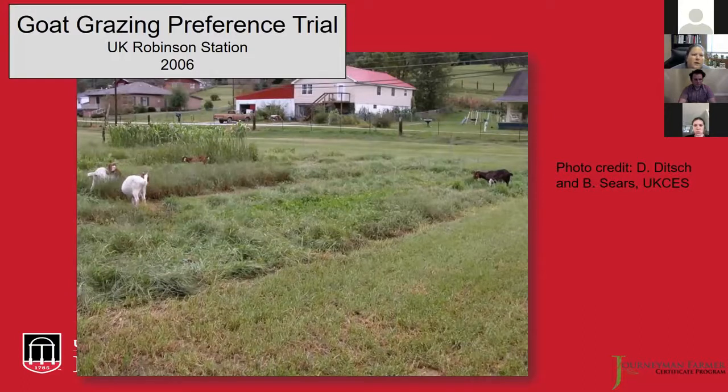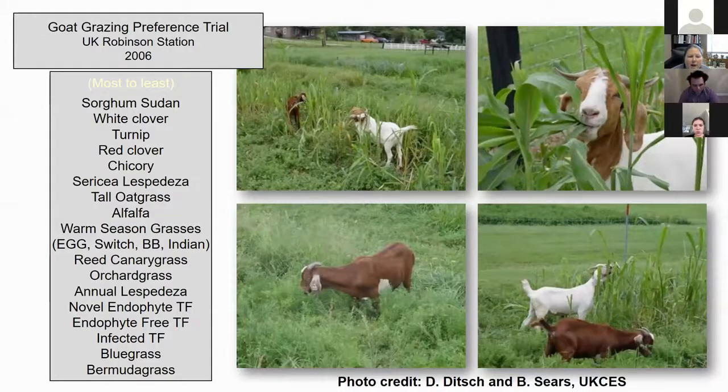So at the University of Kentucky, back in '06, they actually did a goat grazing preference trial. And what they found out, the number one thing that goats really like is sorghum Sudan, which is a summer annual that we can grow down here. The other thing was white clover, which is a good winter legume. They also were found to graze on turnips, red clover, chicory, and Lespedeza, which we'll talk about with possible reduction of parasite load. But as you move down the list, you see Bermuda grass was the last on their desirable list. So by incorporating a variety of these grasses, summer annuals and winter annuals, we can meet those goats' nutritional diet.